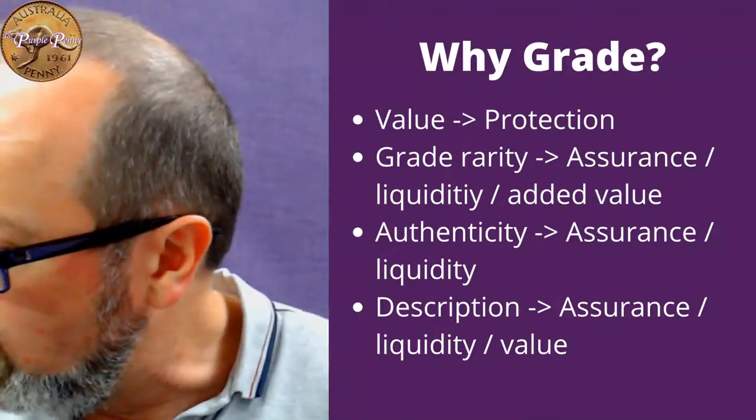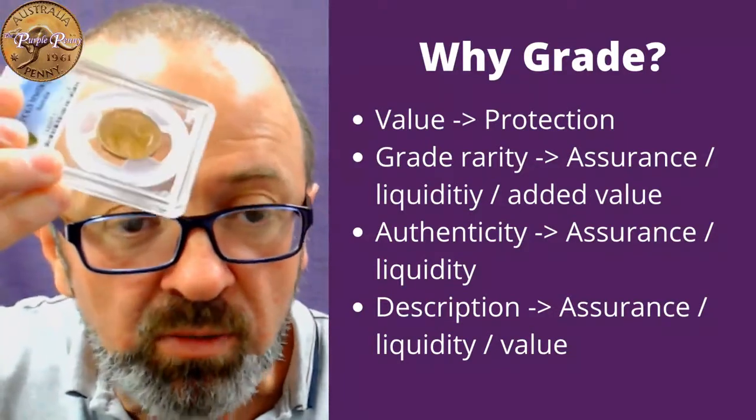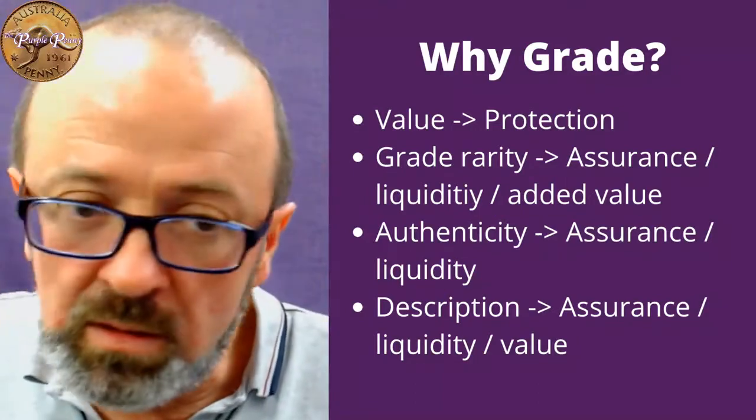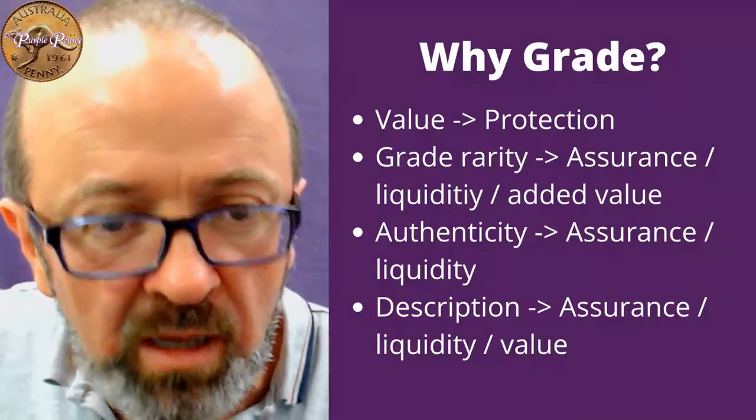These newer holders, I believe, are airtight, so you're actually protected from humidity, so perhaps that's going to prevent bronze coins from toning so quickly. So there's reasons why you would get coins graded if they're valuable.